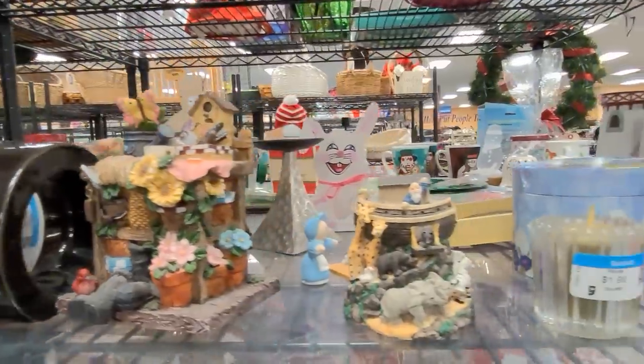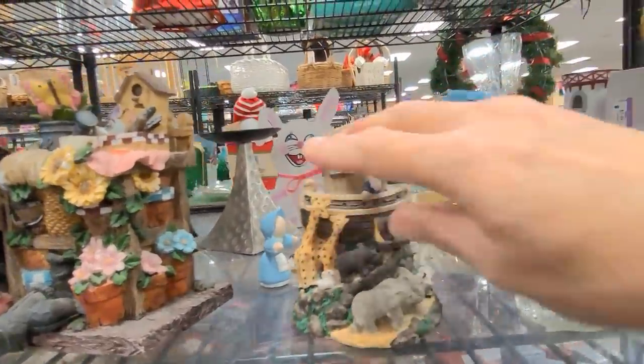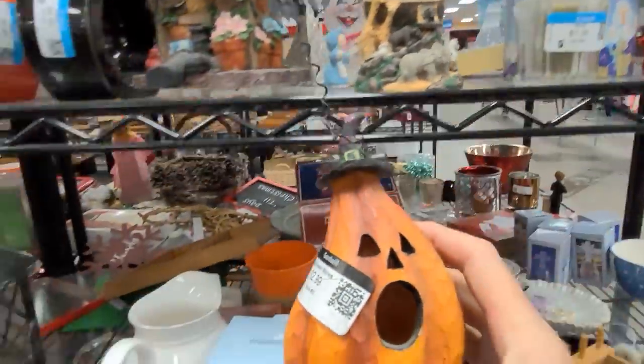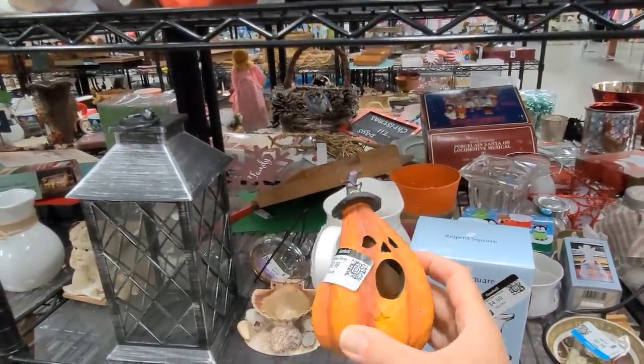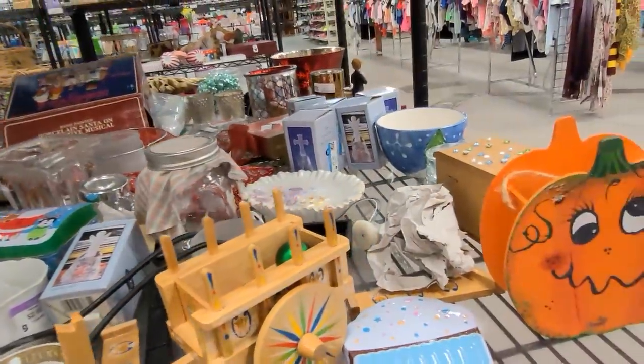Some more little knick-knacky things. Here's Noah's Ark. Here's a fun Halloween pumpkin. $2.99. He takes batteries. It's got a little bat on top. He's fun. Let's take him for $3.